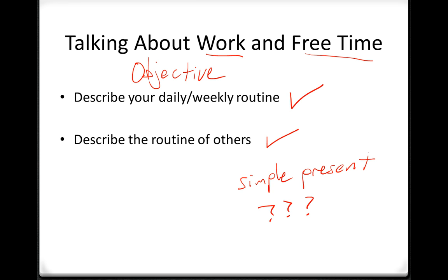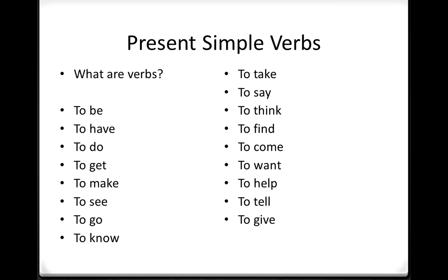The simple present tense is a verb tense. It's a verb form. So, first we need to know what is a verb. Well, as you know, verbs are action words most of the time. So, here are the top verbs in English. For example, the number 1 used verb in English is to be. Number 2 is to have, and so on.